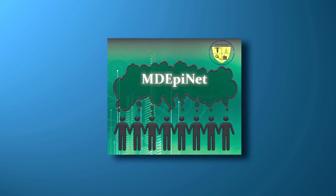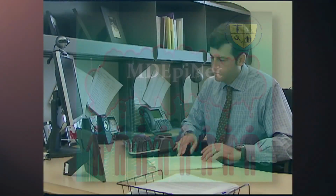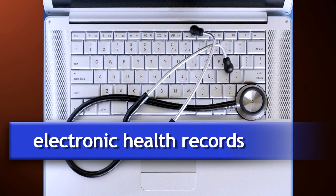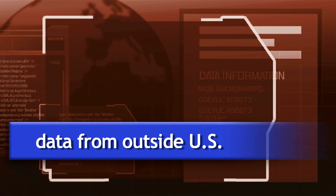That's why we are creating the Medical Device Epidemiology Network. We call it MDEpiNet for short. It's a network of academic centers that will work as partners with FDA in a number of ways. For example, we will work with these centers together and synthesize data about device performance and patient outcomes from many different sources: large clinical studies, patient registries, electronic health records, medical insurance data, and even data from outside the US.